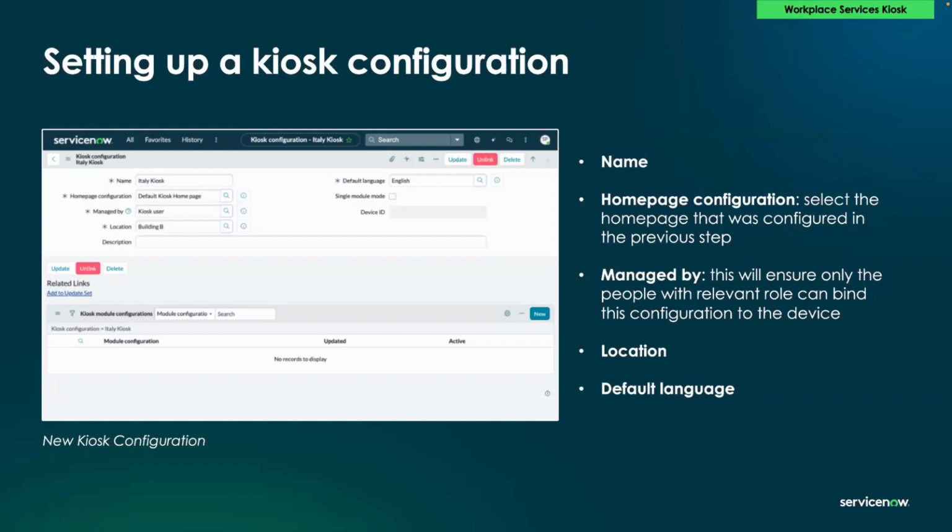And then, of course, you'll be setting up the default language. As I mentioned, you can have multiple languages, but you do have to select that default one that will be shown all the time on that device.